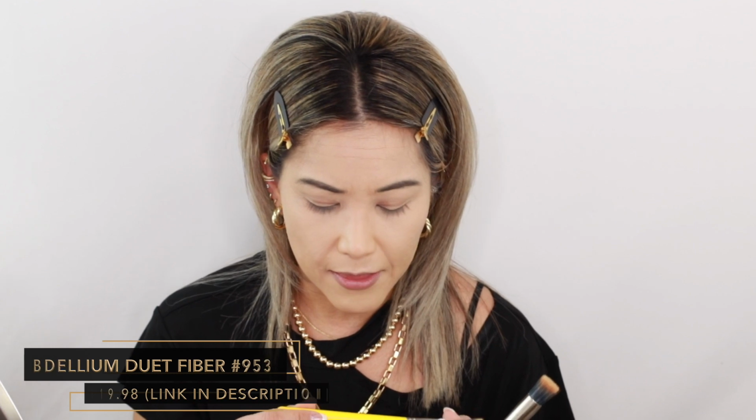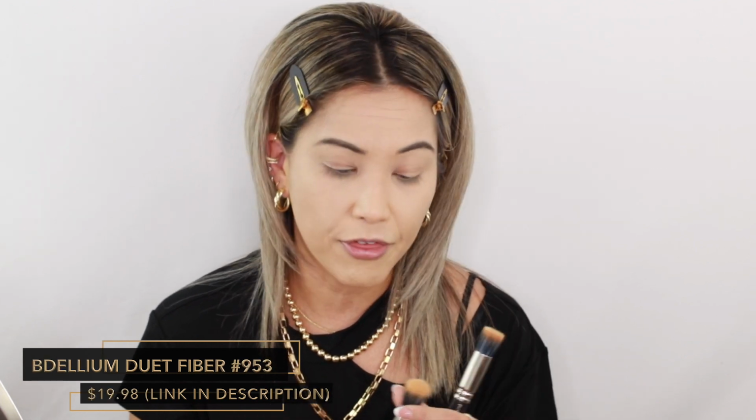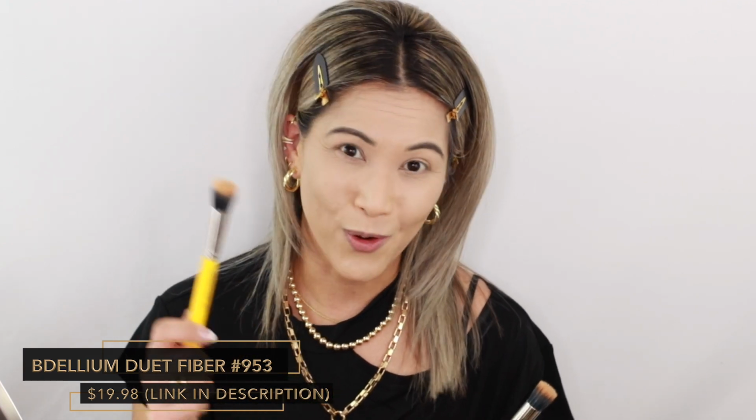Another good one is Bdellium Tools. This is the 9531. Bdellium is more geared towards makeup artists. So I did buy this with my pro card. If you sign up with Online Makeup Academy and get your makeup certification, you can get onto sites like Beauty Friends and you will get tremendously good discounts.